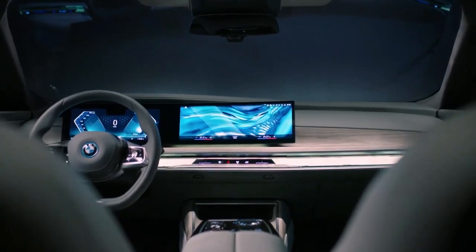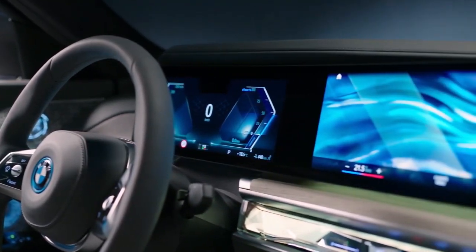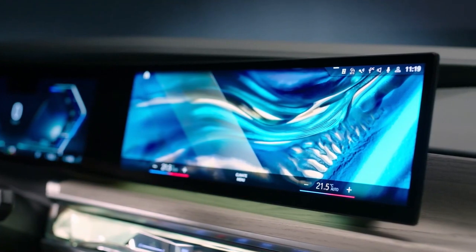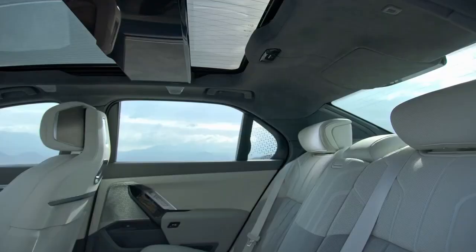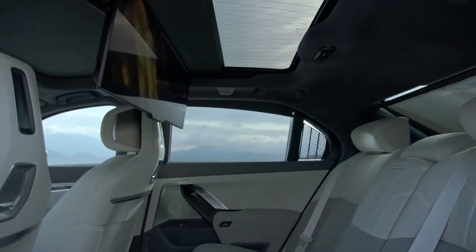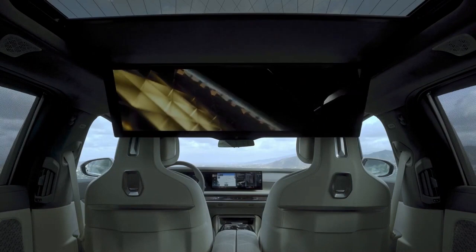The 7 Series uses the same dashboard layout as the iX SUV, which has a large digital gauge display mounted under the same glass panel as the infotainment touchscreen. The reconfigurable displays offer crisp resolution and snappy response. A rear seat entertainment system that BMW calls Theatre Screen is optional. It utilizes a huge 31.3-inch display that deploys from the ceiling of the car.